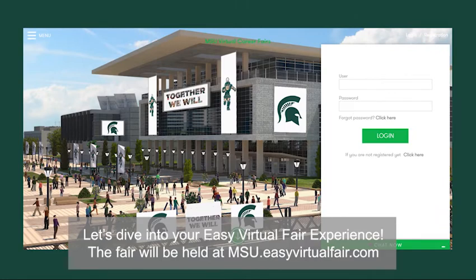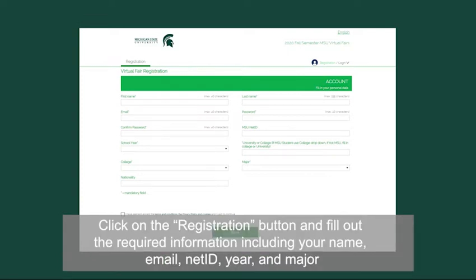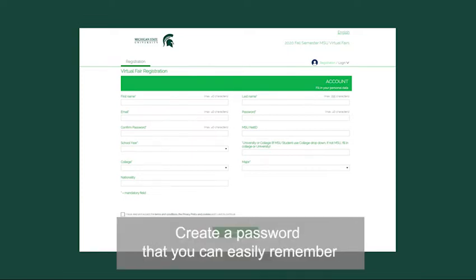Let's dive into your Easy Virtual Fair experience. The fair will be held at msu.easyvirtualfair.com. To attend a virtual career fair, the first thing you need to do is create your account. Click on the registration button and fill out the required information, including your name, email, net ID, year, and major. Create a password that you can easily remember.